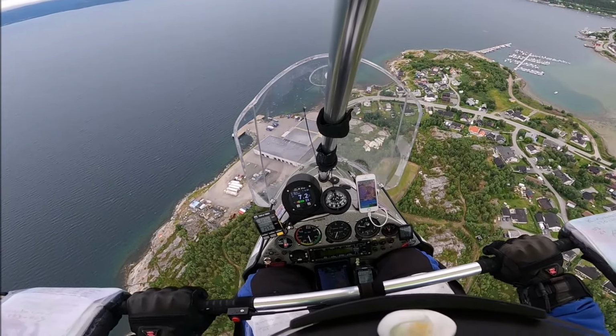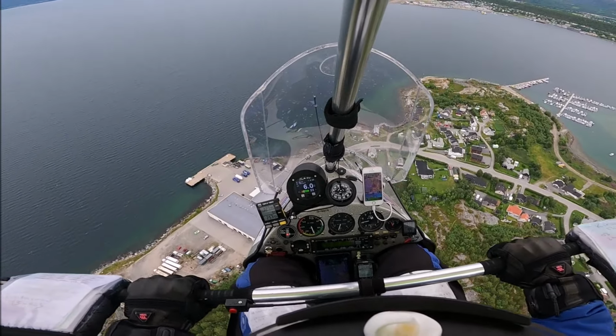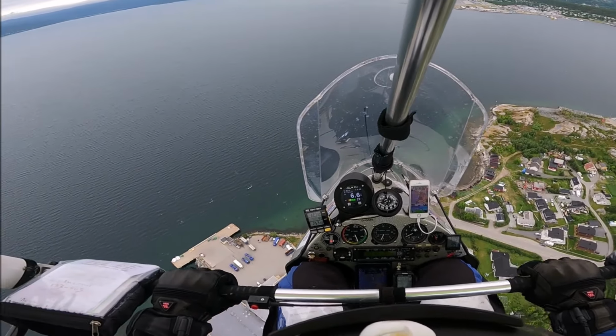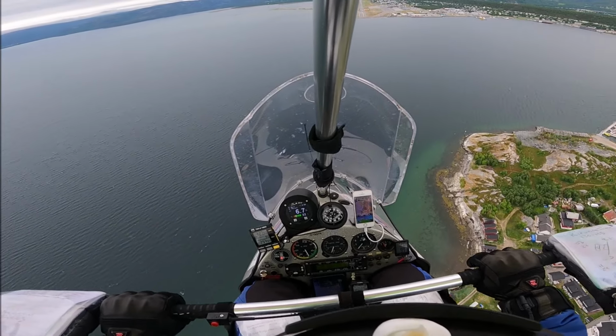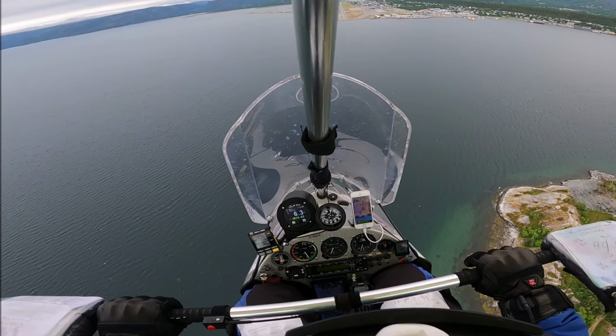Alta is what's going to be known as our base camp for our attempt at the summit at the North Cape. So we're intending to fly from Alta up to the North Cape and then back to Alta when the weather allows us to.